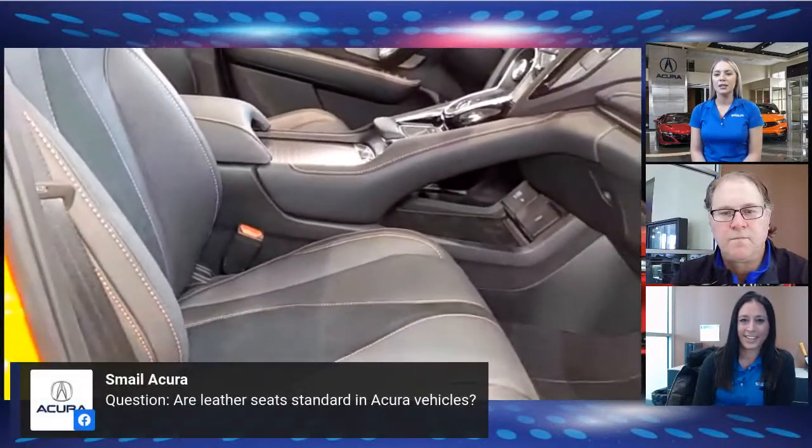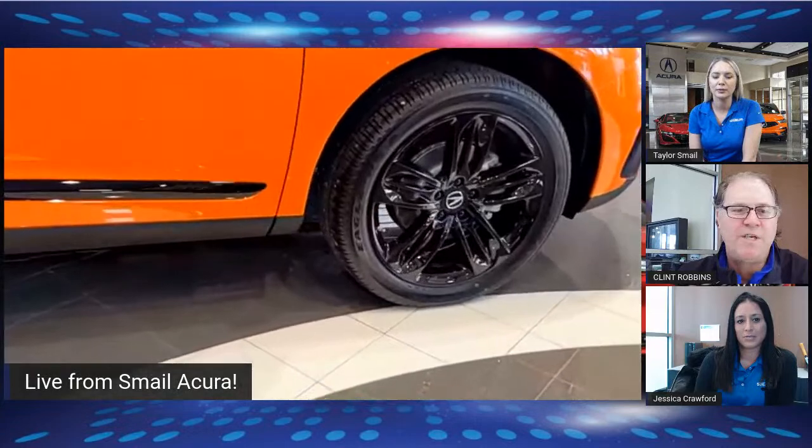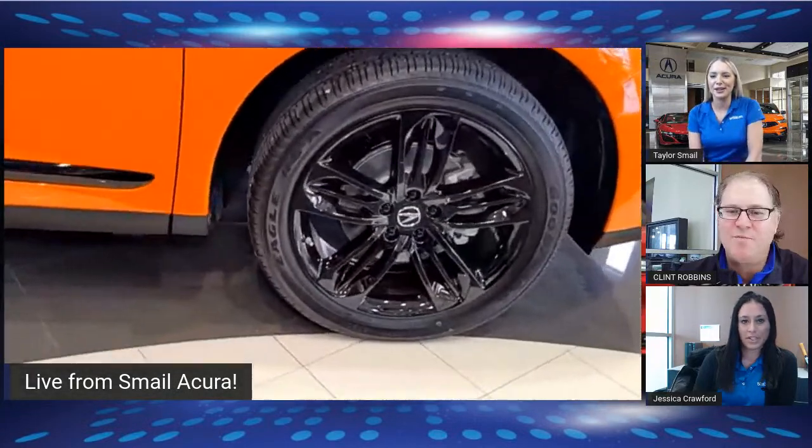So in general, what are some differences between the A-Spec and just the regular RDX? Well, with an A-Spec, you're basically getting a performance appearance package where everything is going to be blacked out. All the chrome is going to be blacked out. You're going to get bigger rims, more of a contoured steering wheel.